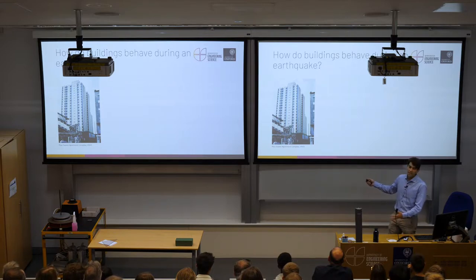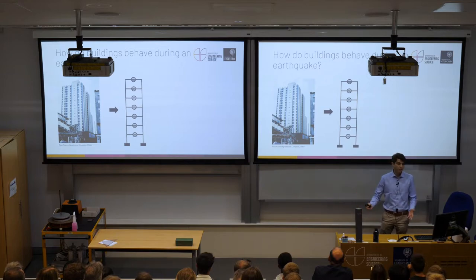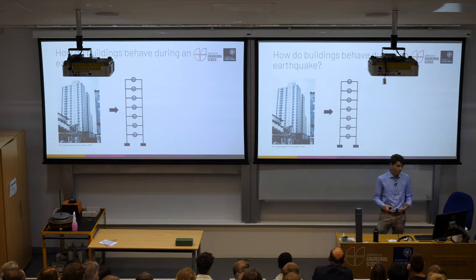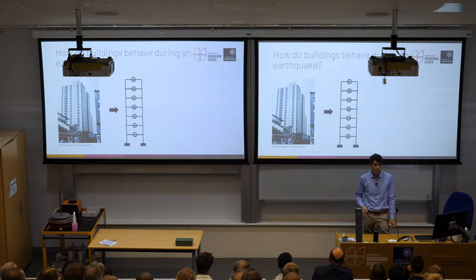So this is a complex 3D structure, but what if I were to simplify it, make it 2D, by taking all the mass and concentrating each story's mass along the slab, which is what carries most of the mass, and then concentrating all of the stiffness, which is what opposes the movement of one story relative to the other, into just a column. So I've taken this complicated structure and simplified it a lot by doing that.